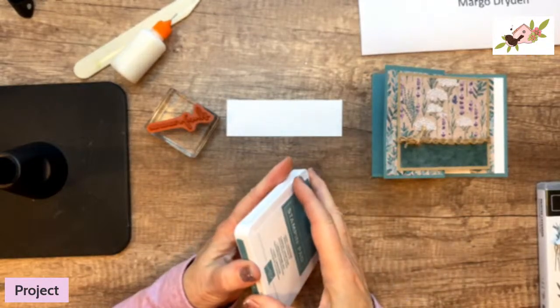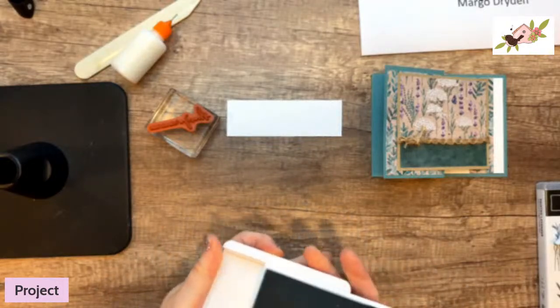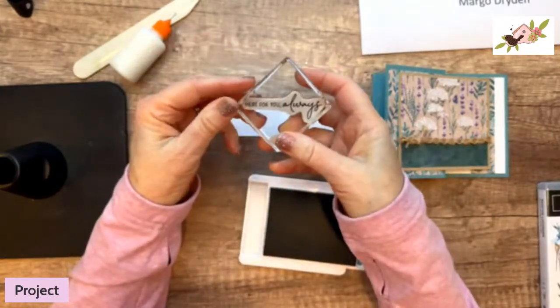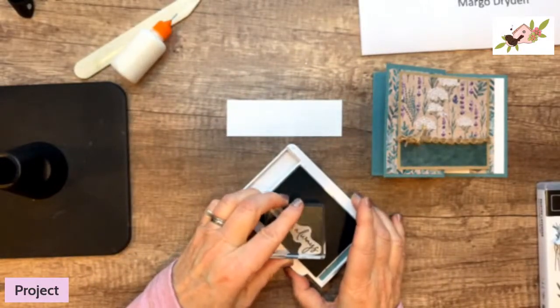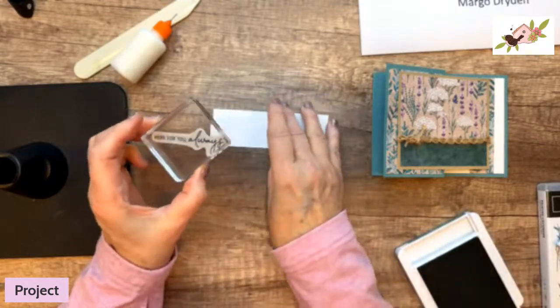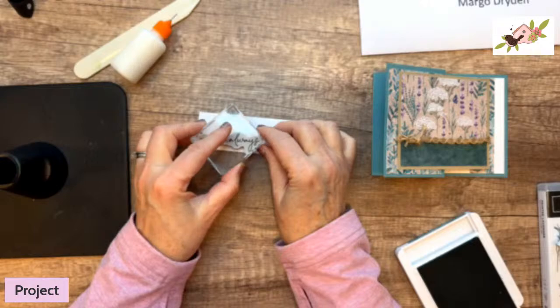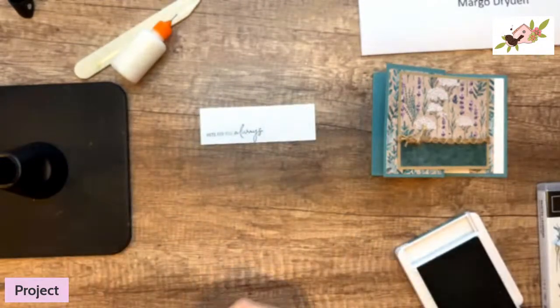You know, I think I'll use Lost Lagoon. Alright, so this is a sentiment. It says, here for you always. I like that. And I just have a piece of basic white cardstock, and I'm going to stamp it like this, and I'm going to cut away some of that.